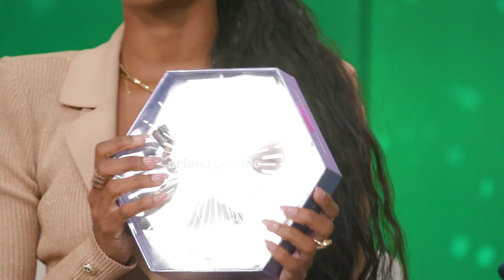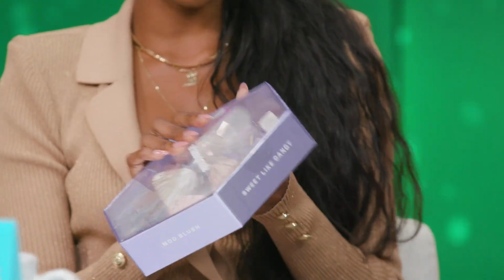What I love about sets like this is you get to see what your full-size purchase is next time you're in the store. Exactly. So you really get to discover what your scent is because you really want to wear something for a little bit and see what your favorite is. But you guys know how I like to layer, so I can just layer it all on.